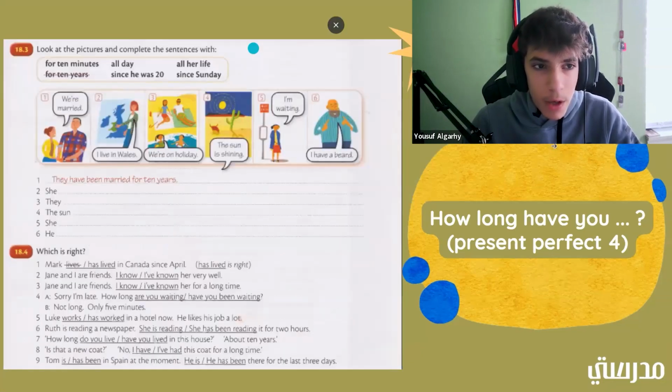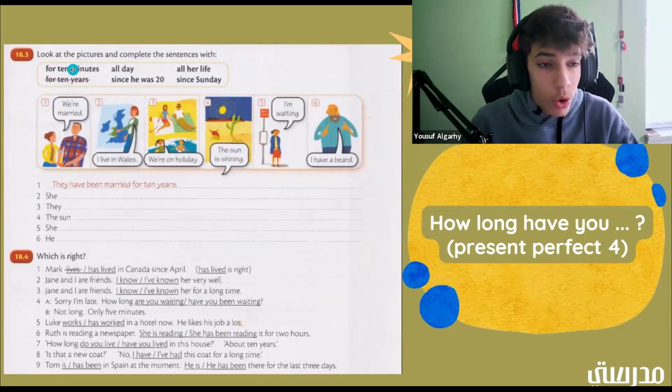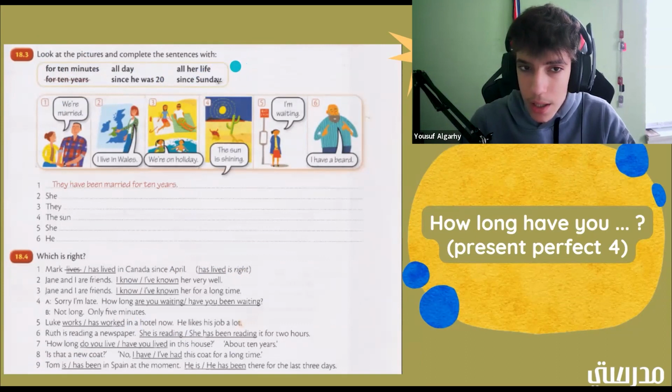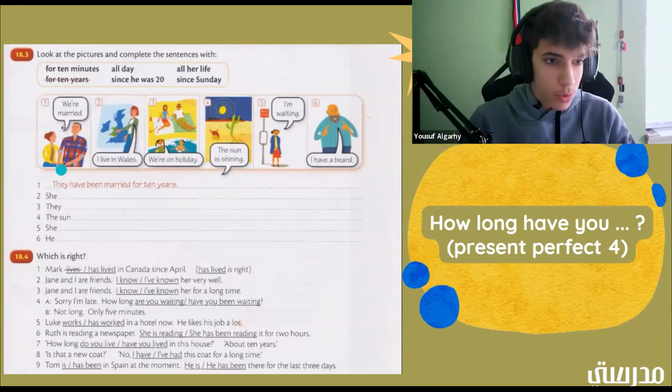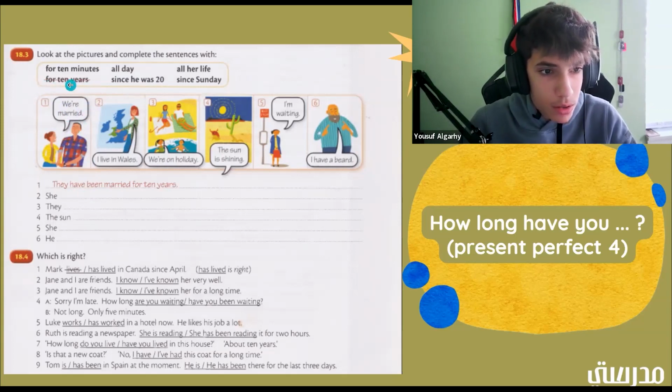Okay, so here we have a word box, or well, it's not one word, but it has more than one word in one group. So we have 10 minutes, all day, since he was 20, all her life, and since Sunday. So we're going to match each of these with the picture, and then we're going to make a sentence. Okay, so we have picture number 1. It says that this man and this woman are married. See, they say we are married or we're married. So we take for 10 years and they say they have been married for 10 years.